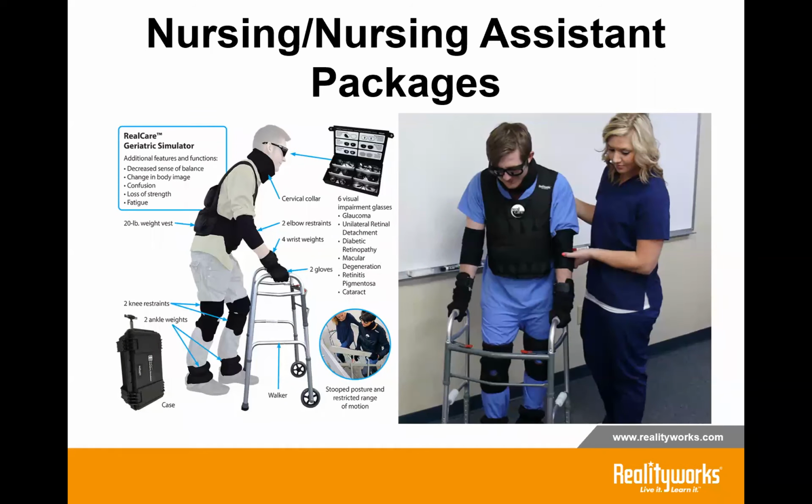Geriatric sensitivity and empathy are a really hard concept for students to grasp. So we have a variety of wearables, such as our award-winning geriatric simulator, to teach these necessary soft skills and patient care skills. This simulator really gives students the opportunity to personally experience a variety of age-related physical challenges, such as stooped posture, joint stiffness, and restricted range of motion. If any of you have this already in your classroom, you know that this simulator is extremely impactful in giving students the chance to walk in the shoes of their future patients.